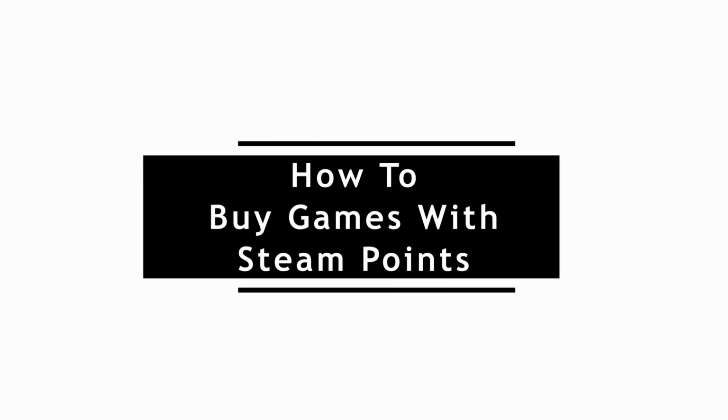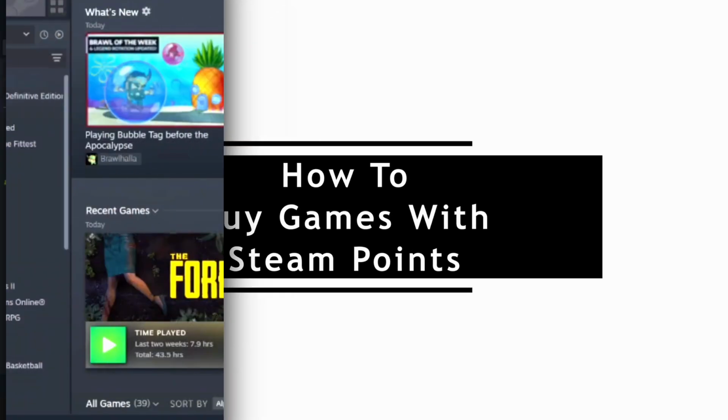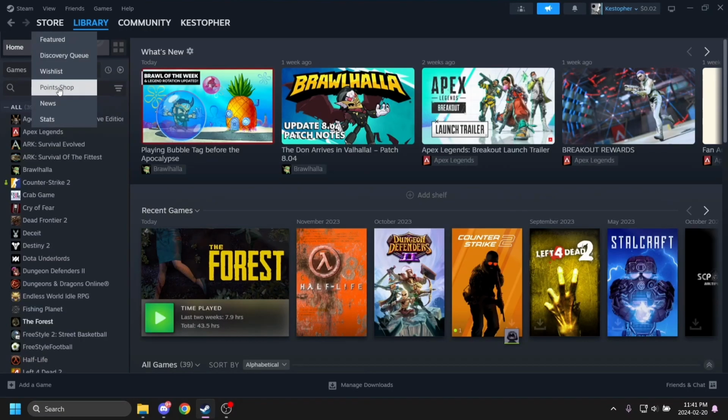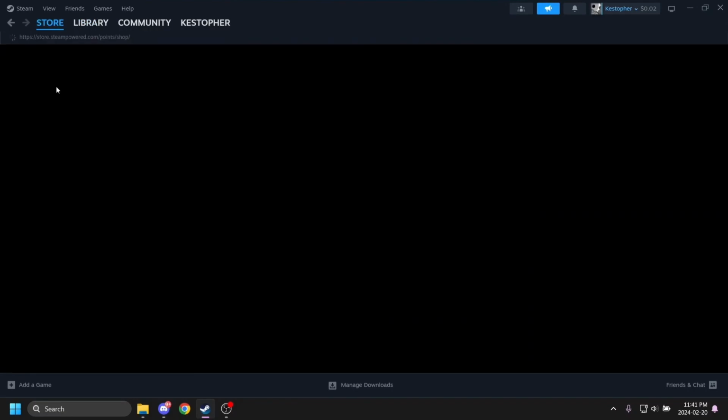How to buy a game with Steam points. For this, go ahead and launch your Steam and make sure you are logged in. At the top, you will see the store option. You have to go ahead and tap on the point shop option.